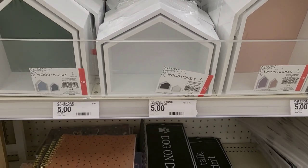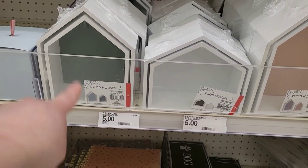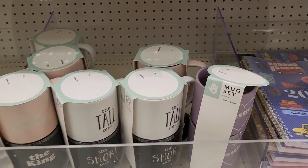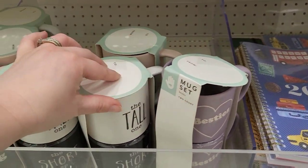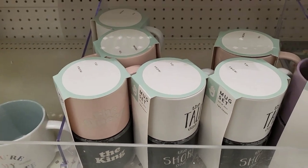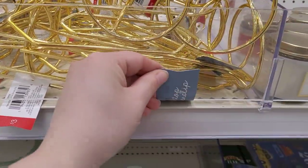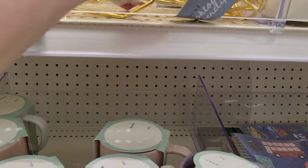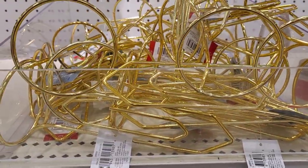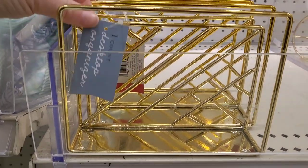Alright, moving on to these little ceramic wood houses. We have the tall one, kind of like the long one, and then like a long skinny one for $5. So those are pretty cool. Then we have some little mug sets. Besties, the tall one, the short one, and then the queen and the king, and these are $3. And then moving on to these, let's see what this is. It is a desktop clip thing, okay, for $3. So you can probably put some stuff on the clip on there to keep it organized. And then here's another one, it's a little organizer. And these are $3 also.